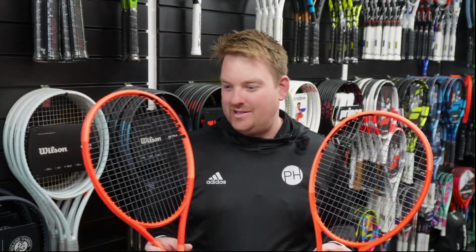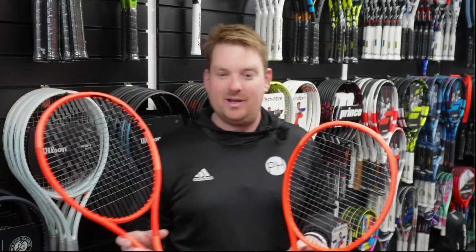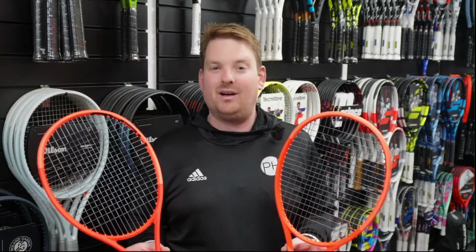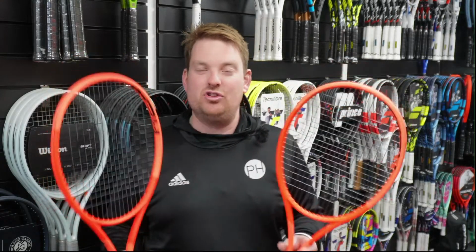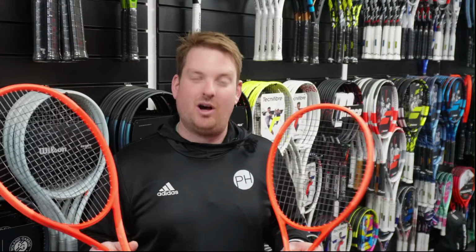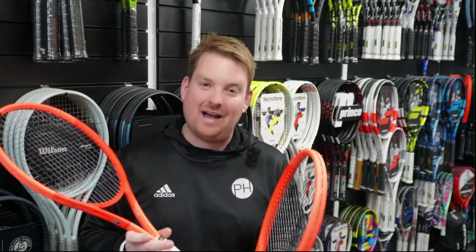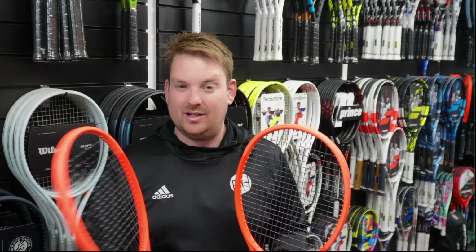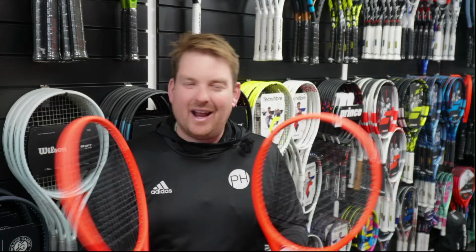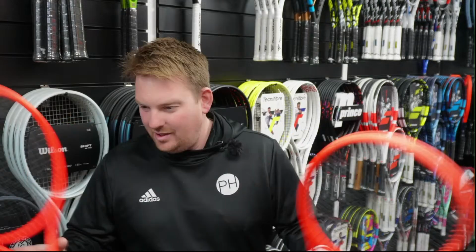Power of the new MP to the old one, I would say power levels between the two MPs probably not that dissimilar. In terms of new additions to the MP, we're talking about Auxetic 2.0 and where that is. So the Auxetic is now in the handle, which has changed the feel quite a lot. And actually, strangely, the manoeuvrability. It feels a lot like more of a whippier racket than the one before.